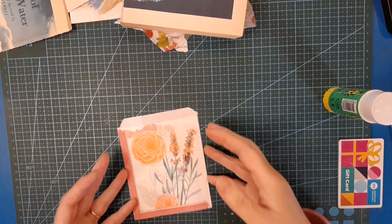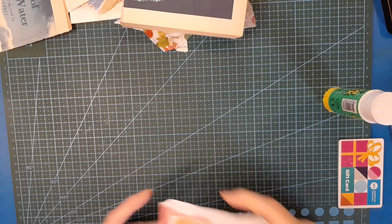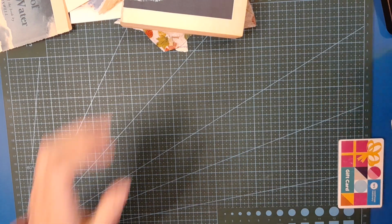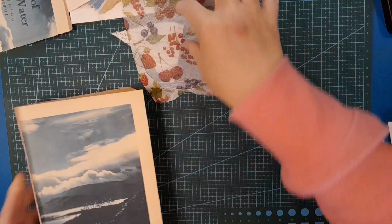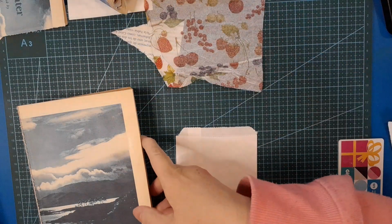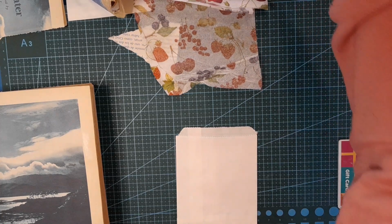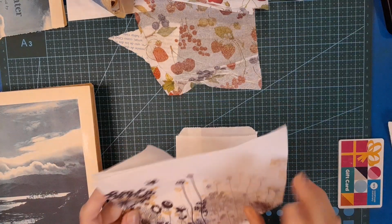I'll do some decorating. There we go. That definitely needs to dry on the edge there. That glue, that's super pretty. Okay, let's grab another one. I keep burying them with my napkins. Right, grab another napkin. And this one was peeking out, so let's go with this one.